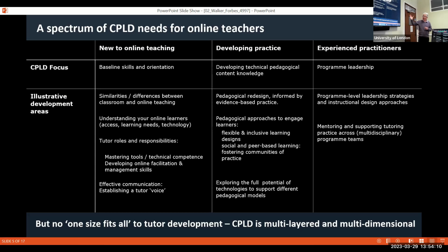But of course, when we're dealing with continuous professional learning development, we should be looking at the full range of requirements. These are just illustrative things I've picked out, and I hope we can extend this categorization further. For new staff, it's about thinking first from a foundational point of view about the similarities and differences between classroom and online. It's about understanding your online learners, which I think has caught many staff out: access to technology, where students are working from home, whether they have an effective working environment, whether they can engage in confidential discussions and collaborative work, whether they have suitable technology. Thinking about those different perspectives.